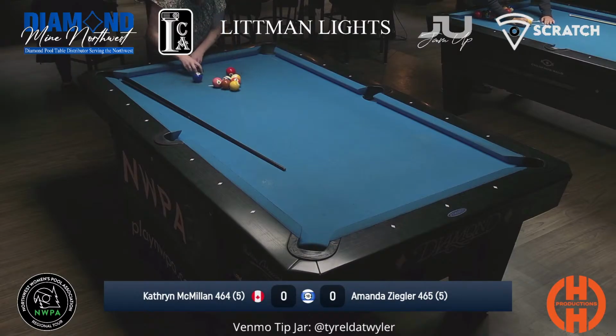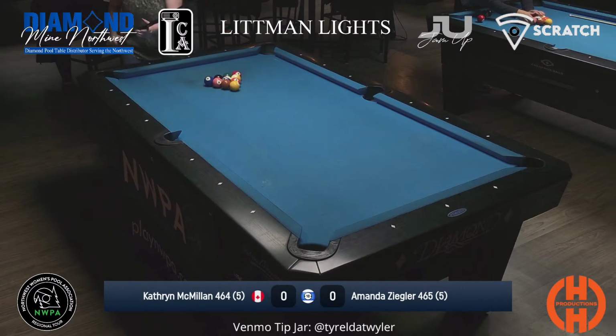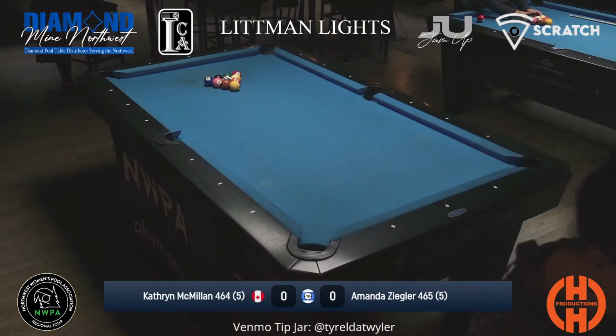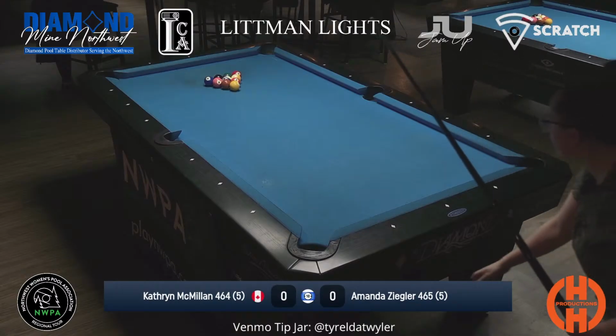Pretty evenly rated based on their Fargos there. This will be a race to 5 using the CSI BCAPL rules. 2 and 3 racked in the back corners. Roll out after the break. Jump cue allowed. Free foul rule in effect. The one modification to those rules by the tournament director, just to keep things moving, is that an illegal break will be a re-rack opponent break, and that will continue until a legal break has been made.